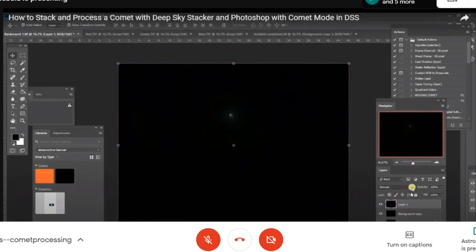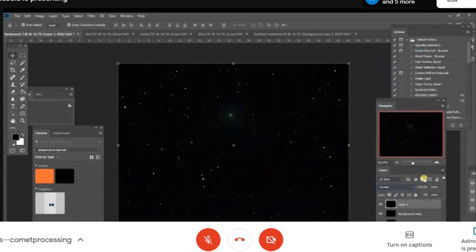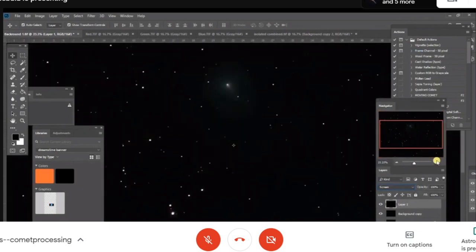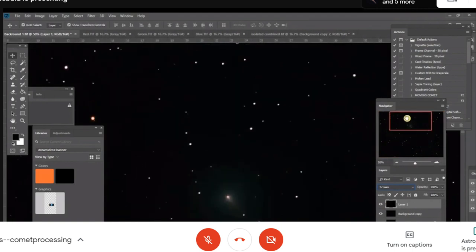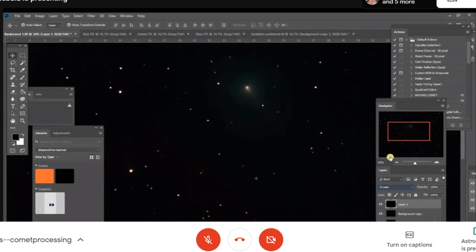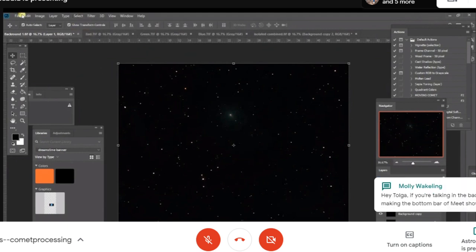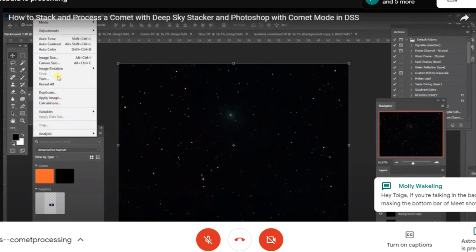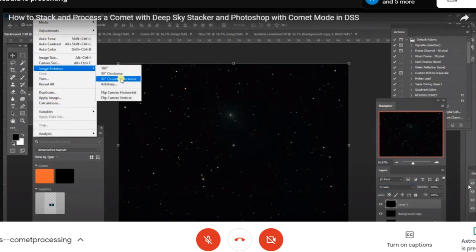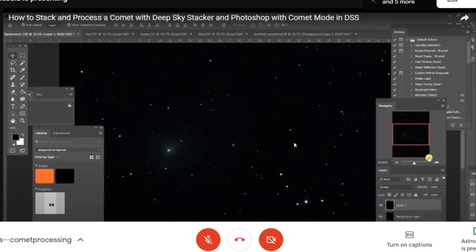And now where it says normal, I choose screen. And if you're doing LRGB, you choose luminosity, if you know what I mean. But the screen just blends it right through. So now it's just a matter of touch-ups. So now I'm just rotating it because the comet's going that way.